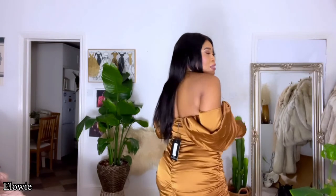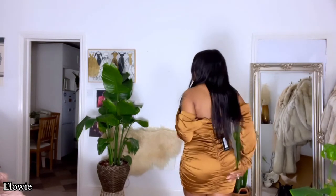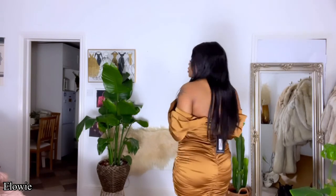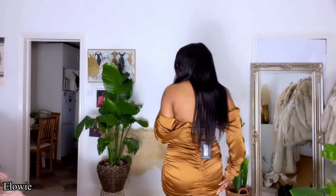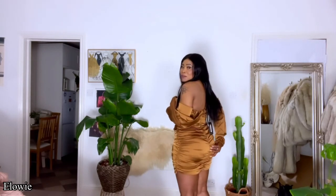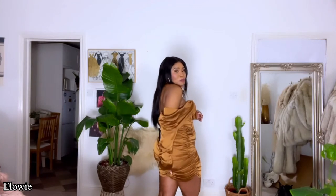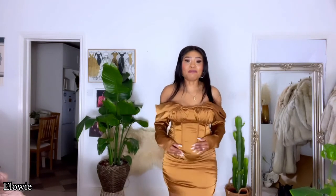On the back side, I think this is one of the pros. It's got this ruching here that gives you an illusion of a bump. So even if you don't have a bump, guys, that would definitely give you that bump that you're craving for if you're one of those people who wants the bump. But I really don't. I have enough, more than enough. For me, this dress, it's a no-no. I don't like it. It does push here and centers on my tummy, which I really am trying to avoid.